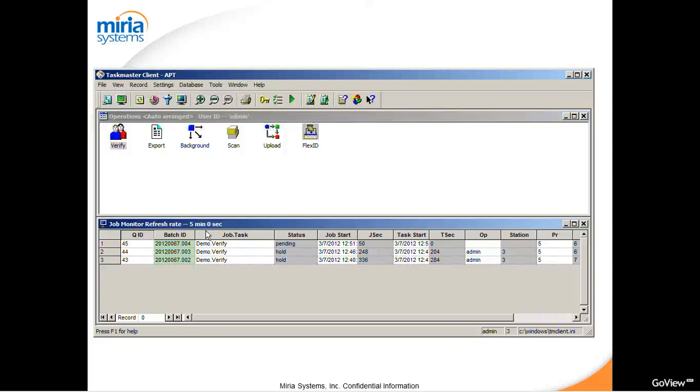The window below is what we call the job monitor. That shows all of the outstanding batches that are being processed by Datacap and allows users and administrators to modify the background processing that is going on with Datacap. It shows all the batches that are outstanding and available for processing.